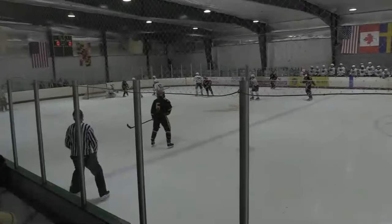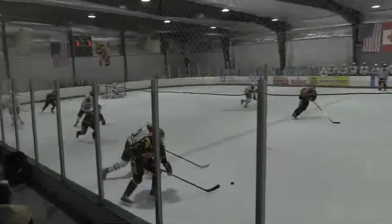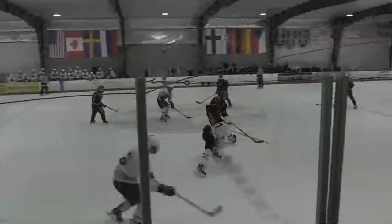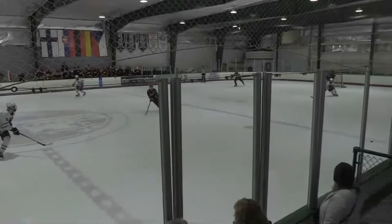Teske at the blue line. That one just misses the mark. Tomaszewski and Teske reunited with that first pairing. That's going to be a key matchup to look out for against the Ice Lions.